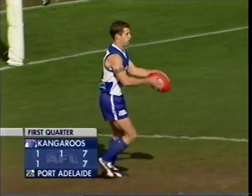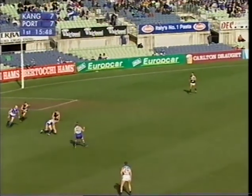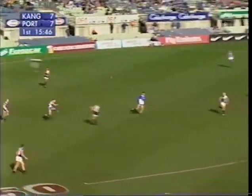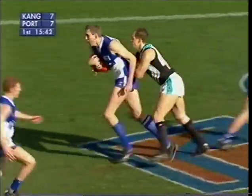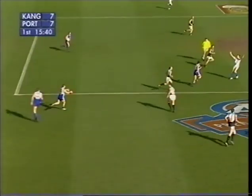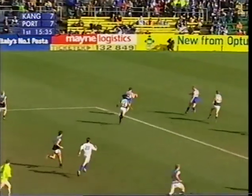Makepeace. To bring the ball back into play for the Kangaroos. Just caught in two minds. Does well. Kicks to the edge of the square. Looking for Burton. Does well. Not usually renowned for his strong body work, but he's hot there going the way of Treadray.